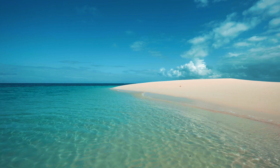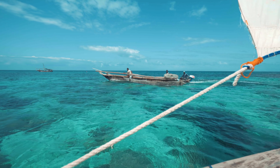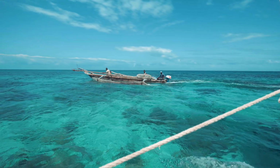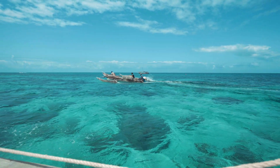Together, these strategies form a blueprint for maximizing value without sacrificing experience. Cruise smarter, not harder, and you'll be surprised just how luxurious your budget vacation can feel.